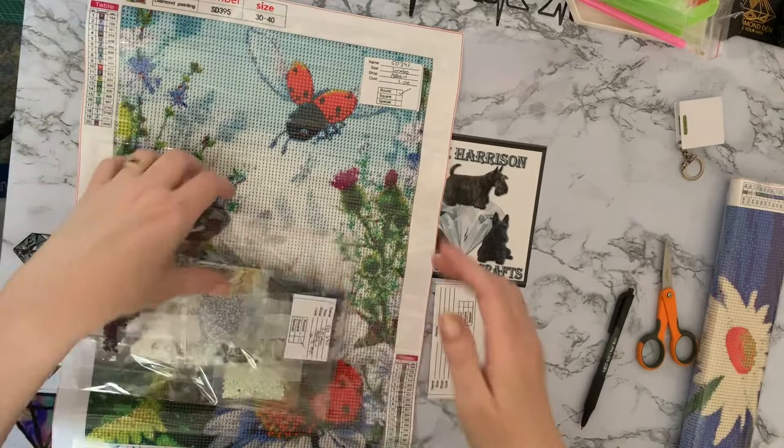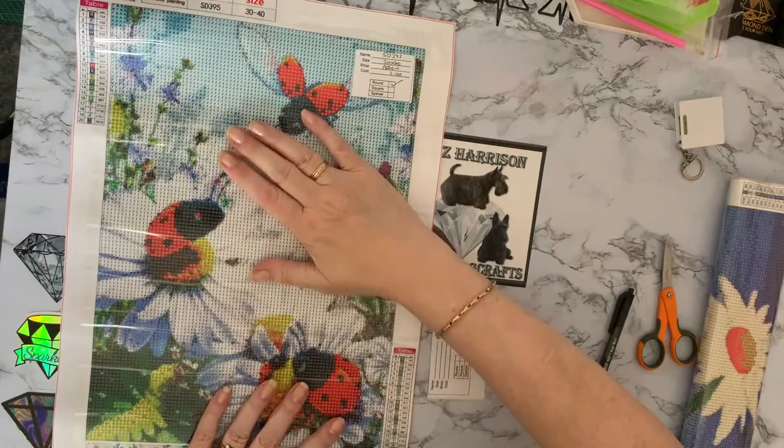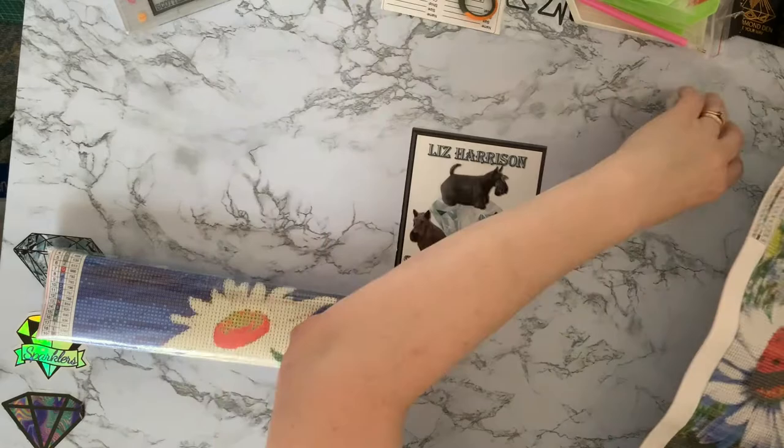So that's the drills for that one, all nicely bagged up, and this will go into a folder I've got. It's an A3 folder that fits all these in, and then it goes under the mattress to keep them flat. So that's picture number one of that one. That's five paintings I've got so far from two deliveries, which is really good. And then let's have a look at this one.